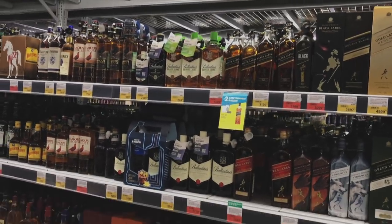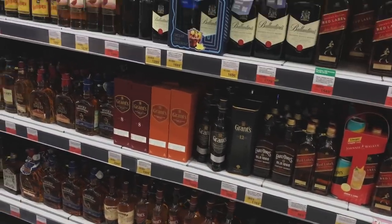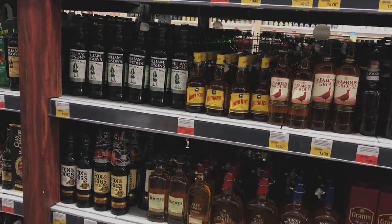You've got all sorts of different brands here. You've got Russia's own brands as well, and you'll notice that they're a hell of a lot cheaper than you would find your imports.